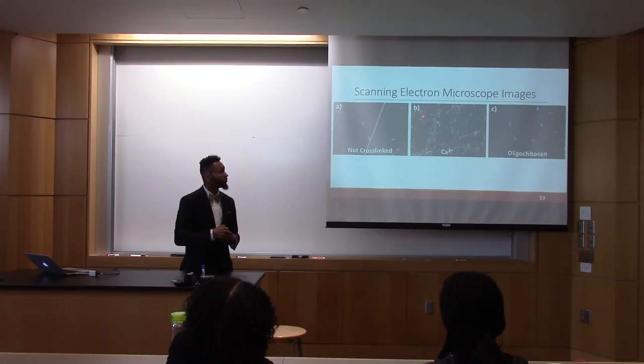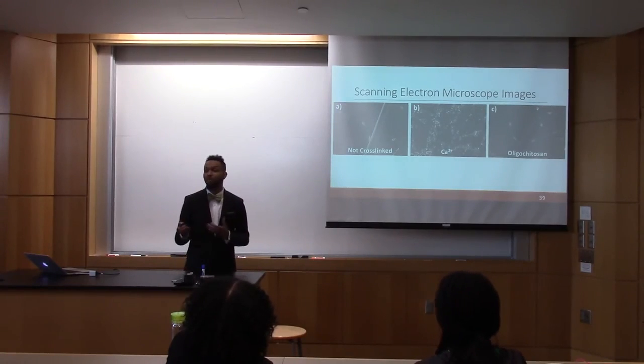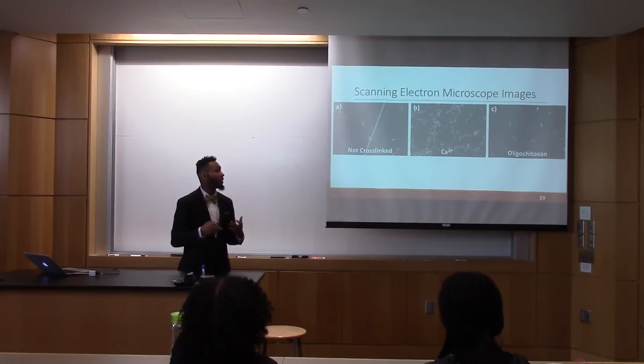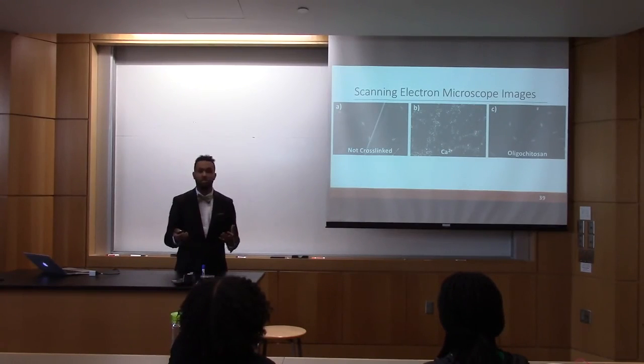Figure B is not showing any fibers at all. You'd rather see residues of calcium on the surface, leading us to believe that calcium is not a good cross-linker for this. Calcium was a great cross-linker for alginate solutions, but maybe because of the structure difference between alginate and pectin, calcium was not able to be used as a cross-linker. However, oligochitosan, which was greatly appreciated, was used as a cross-linker and showed the remains of fibers to be in touch. So we still were able to cross-link and provide fibers that were cross-linked, and as you see, beading formations were still there.